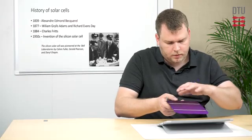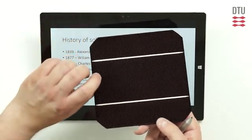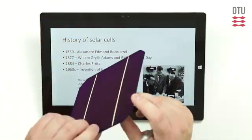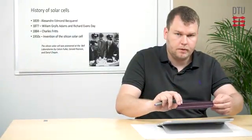I can show you here what a modern silicon solar cell looks like. On top we have the printed electrodes, and it's a quite thin device, but it's still rigid and really brittle.